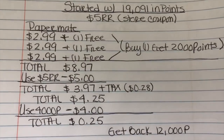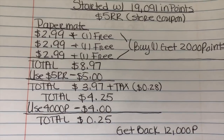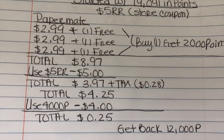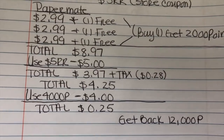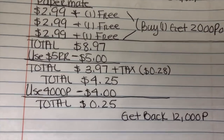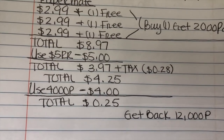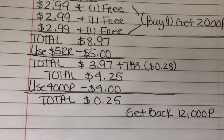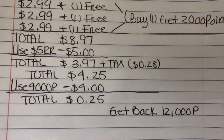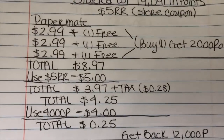And every one you buy, you get 2,000 points. So I'll expect to get 12,000 points back for this deal. The total worked out to $8.97. I used a $5 register reward, making the total $3.97, and I had a tax of 28 cents, making the total $4.25. I used 4,000 points to pay for this, making the total 25 cents, but I got back 12,000 points because you get back 2,000 for each of the Papermate pencils that you buy.